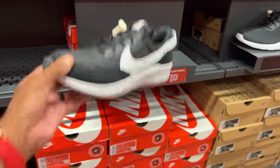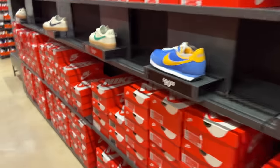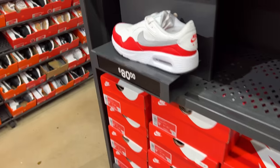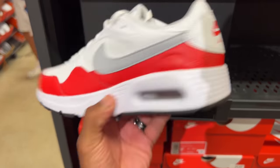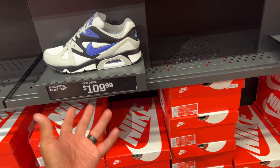These waffle the basis. 44 with 30% off. So pricing started to look a lot slimmer in these outlets, man. It's starting to look back like 2019 again. So we're in the Air Max section. Air Max SE. Almost look like the anniversary Air Max ones. Just a little bit. Just the color scheme. They're going for 80. These are full price though. Well, retail price, 109 for those.